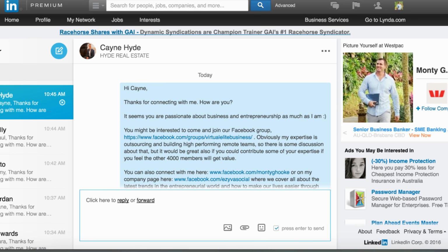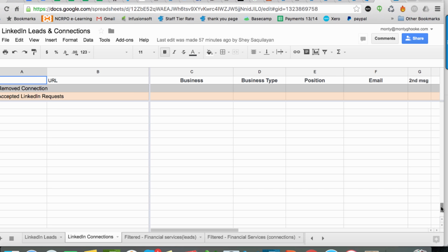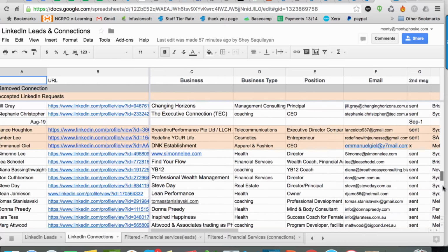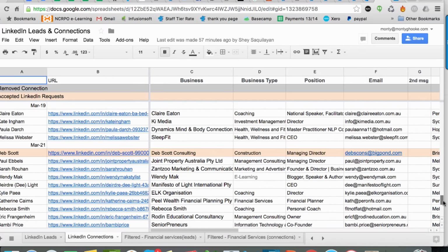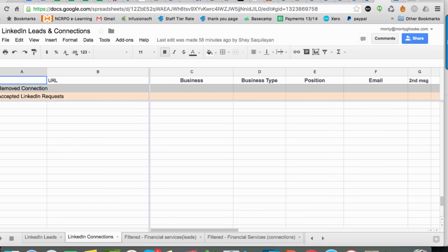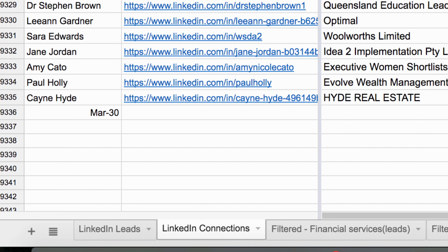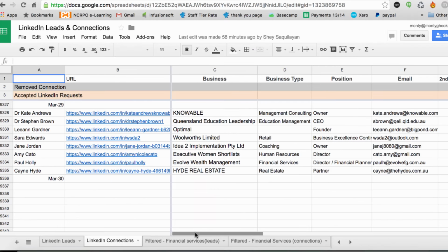Now, the first part of it is we actually add their details to a spreadsheet, to a database. You'll notice on here, down the left side, we've literally got thousands. We've got 9,335 as of today accepted LinkedIn requests. Now, this has been happening over the last few years. And look, we probably average about maybe 15 new connections a day, something like that.